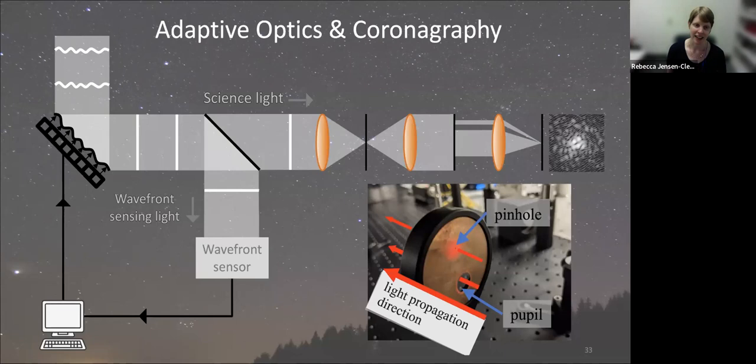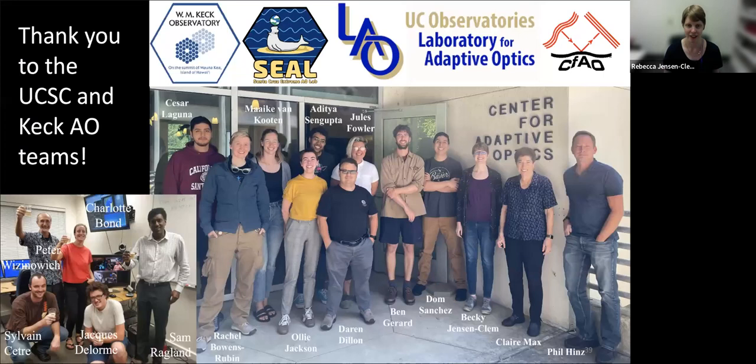At the Large Binocular Telescope that I just mentioned over in Arizona, that's something that's been a very active area of development. And in fact, we were fortunate to have here at UC Santa Cruz an alumni who was a leader in that group, Phil Hinz, who was really one of the pioneers of this nulling interferometry technique. I would keep an eye on this technology in the future, and it's something that is being implemented and has been implemented.